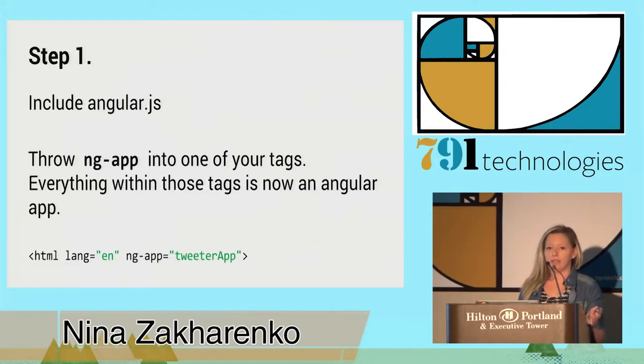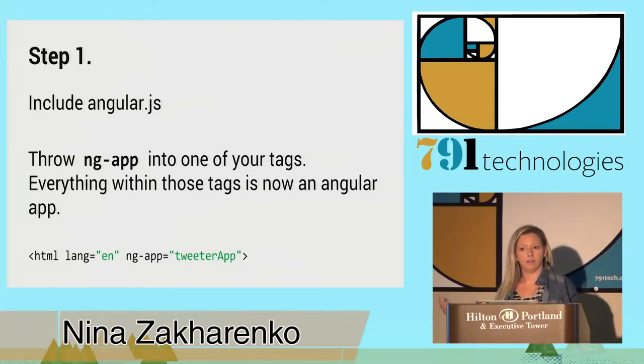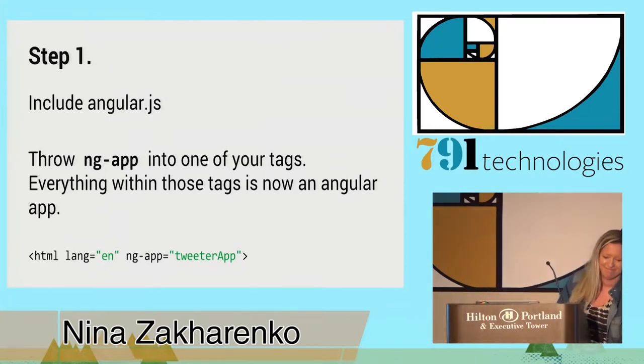And the way we enable our front end to be Angular is by using an ng-app tag. Can everyone see the bottom of the screen? Yeah, okay. So the most common place you would put it is in the HTML or the body. But if you only want some little part of your app to be Angular, you can even throw it in a div. So really flexible. I called my Angular app twitterApp. So very creative and original.